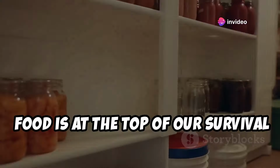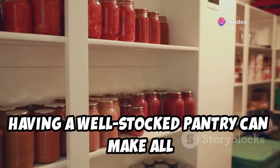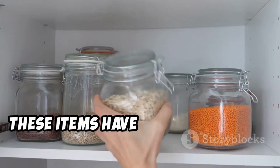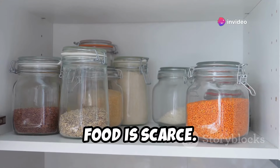Food is at the top of our survival list. In times of crisis, having a well-stocked pantry can make all the difference. Stockpile canned goods, dried foods, rice, and beans. These items have a long shelf life and can provide essential nutrients when fresh food is scarce.